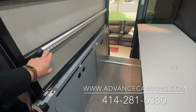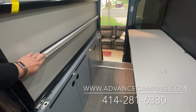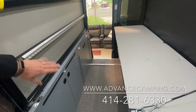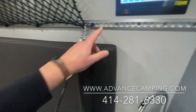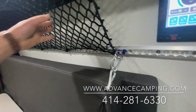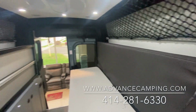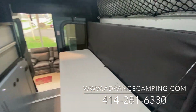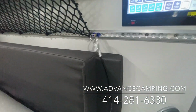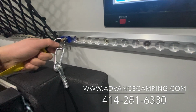They also incorporate these tie-down anchor strips in the corners of the upsides of the bed, so you can really tie anything you want down in here. Also up top here, they've got this webbing in here, but you could put molle panels in. There's just endless things you could do with this space. So I really love, again, that versatility of being able to do a lot of different things in this one van.